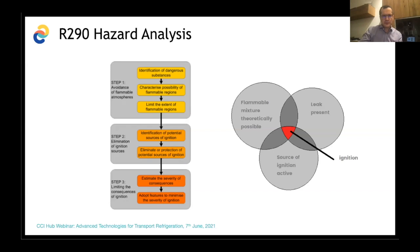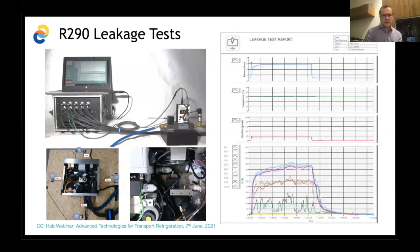I would be looking forward to having that impact on sustainability, selling 1 billion transport refrigeration units with a GWP of 3 CO2. And as I've said before, the harm coming out of that is also manageable and really low compared to other systems that we have out there on the streets. What we've done are extensive leakage tests in order to eliminate or minimize flammable concentrations within the unit.